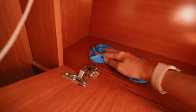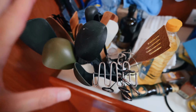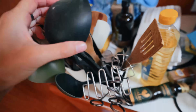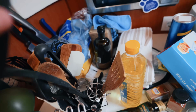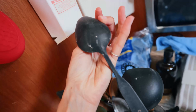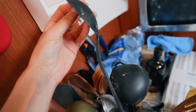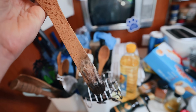So first off, obviously, we clean. This cabinet has had oils and a bunch of things that have left a lot of really greasy and gross marks over the years. Second thing is, I think I'm gonna sort through this, keep what I want to keep, clean up what I want to keep, and just throw away the rest because, oh my god, I mean, look at that. Would you want to eat with this? No, me neither. Oh, that's disgusting.